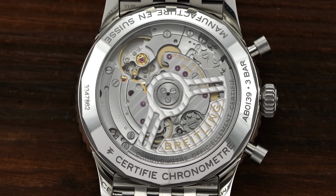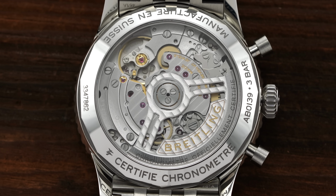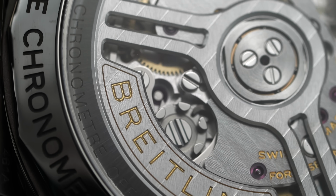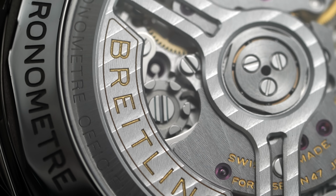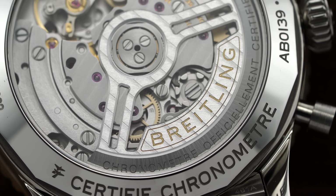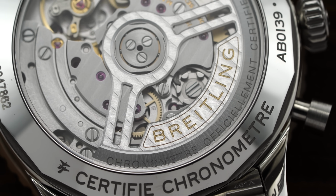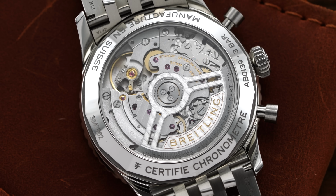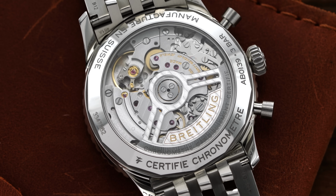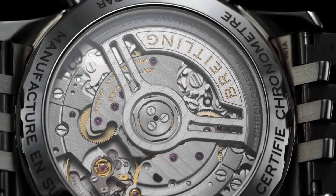Now, the B01 is complete with a pleasant level of decoration in the form of laser engraving, Geneva striping across the bridges and the rotor, and a polished chronograph drivetrain and column wheel. This B01 I also noticed had a new finishing technique compared to previous versions that I have looked at in the past, with the skeletonized format of the rotor being one of the key characteristics of added refinement. Perhaps more importantly though, the B01 provides 70 hours of power reserve operating from a single barrel while still beating away at 28,800 vibrations per hour or 4 Hertz.